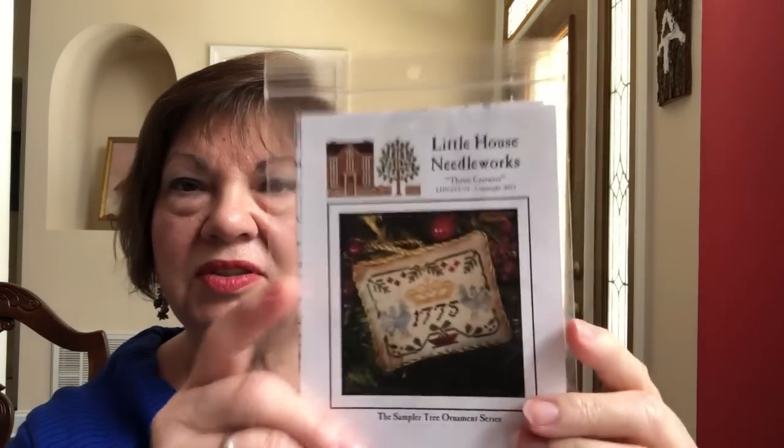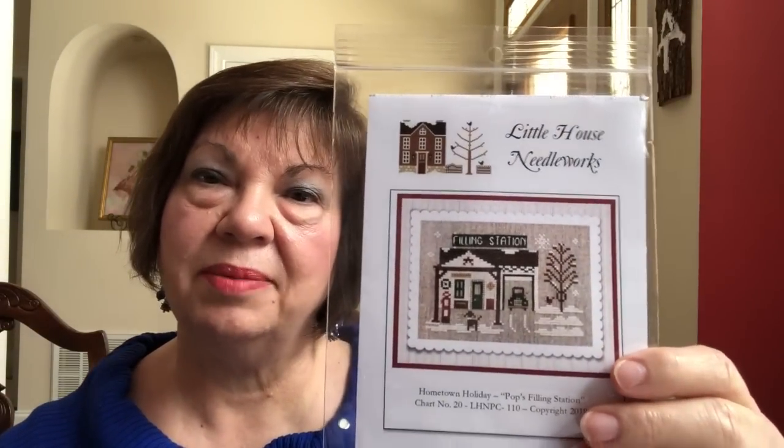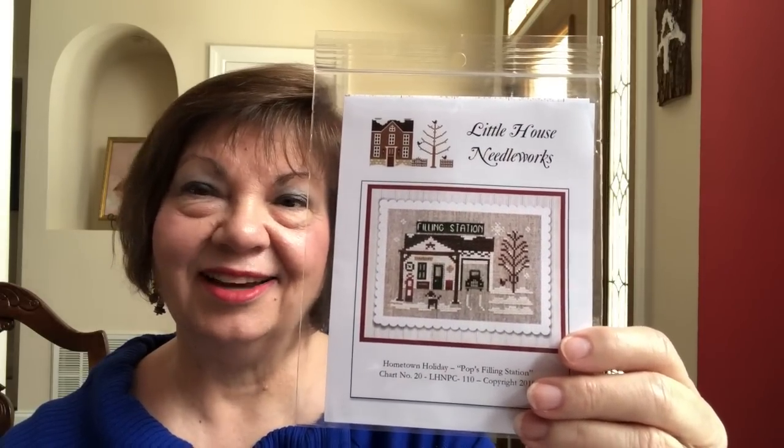And 3 crowns by Little House Needleworks. These are ornaments I was collecting to make Christmas ornaments. I showed you this one just recently. This is the one that I want to make to go with my village, and it's to represent my father's filling station that he owned. And so I have to keep this near the front.